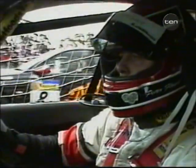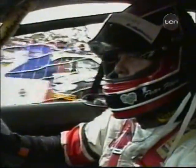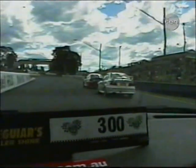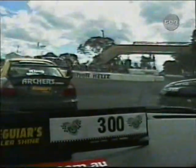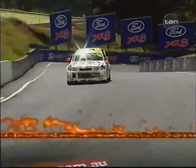This is a replay of the start. Now watch this. This is the view from Peter Floyd's Commodore. Watch as the Evos launch off the line there. Yep, 4-wheel drive, traction. They get the turbos spinning up as they wait for the start. There's plenty of torque available. Mark King coming through on the inside as well in the Delphi Evo 5. Combine those two things together and look at the traction advantage off the line.